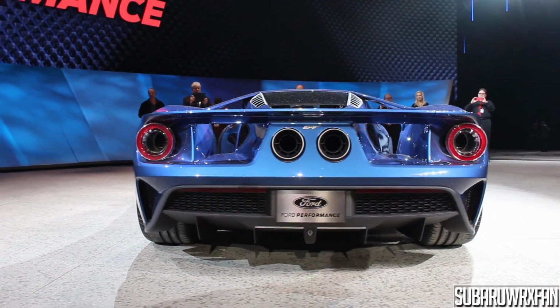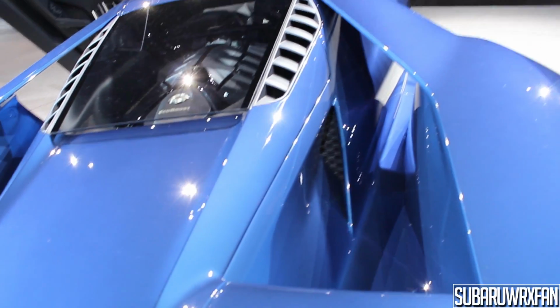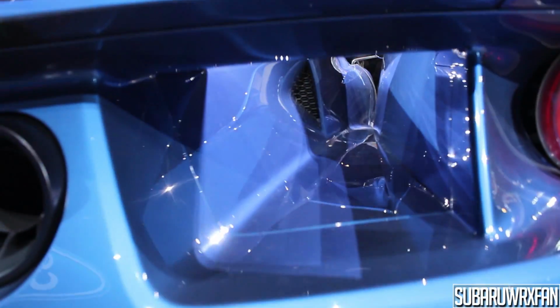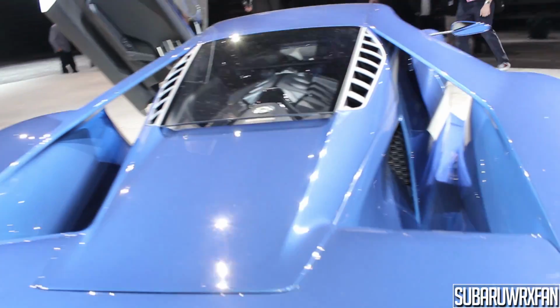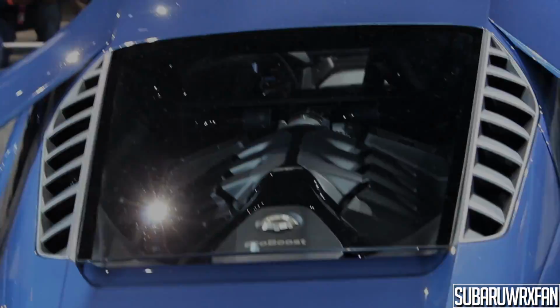But let's go and start with the back here with those flying buttresses. Look at that. Look at how huge. I mean, you could fit a lot in between there. It's a huge, huge gap. This car was super wide, and it was really a sight to behold.